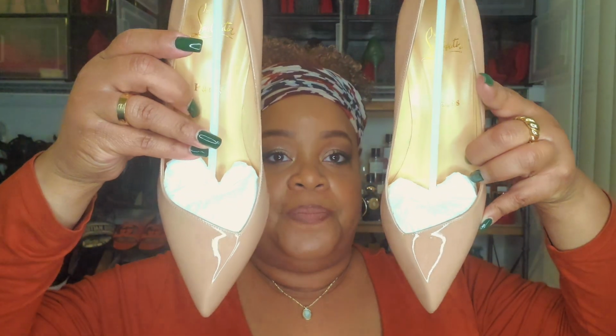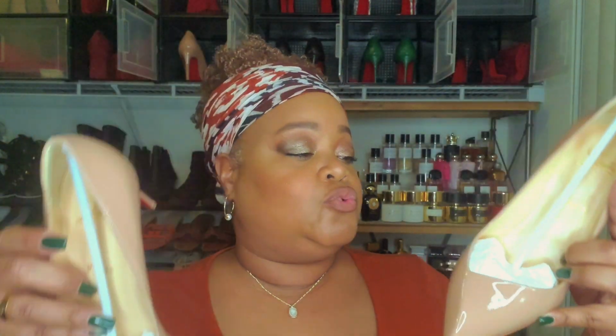These are called the Cornels. They are in an 85 millimeter heel, a very thin heel at that, but it was the toe box for me. Can we give it up for the slanted toe box? The asymmetrical toe box just had me. It doesn't show toe cleavage because it's a longer toe box because of the asymmetrical look. I love this shoe. I love the look of this shoe on. I just haven't worn them yet.